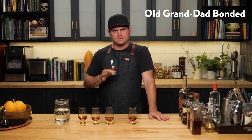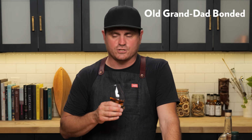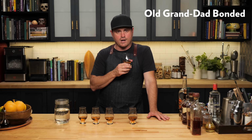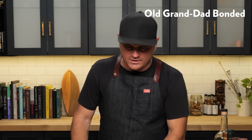Ooh, raisins. Dark fruits, maybe some plum, like a red grape. You can definitely detect the oak in there. It almost seems like a little of that rye breadiness, rye yeasty spice. Oh man, that opens up really nicely on the palate.